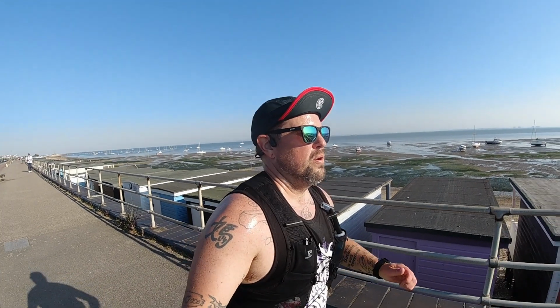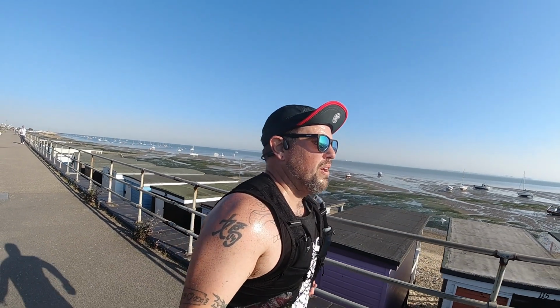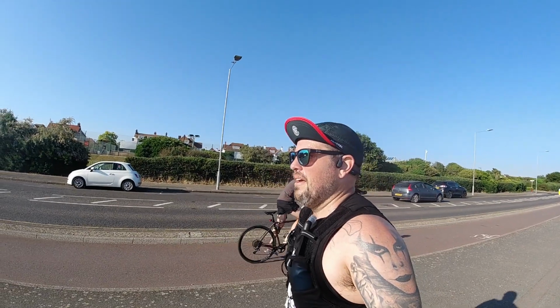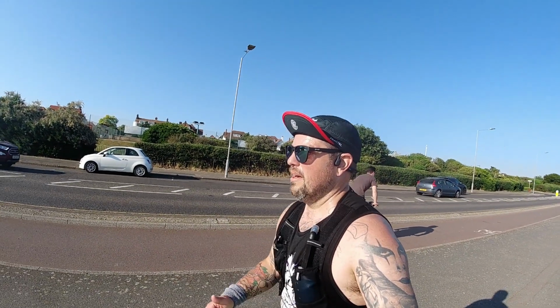On the second loop towards the Sea Life Centre, that is where the race heat was really taking its toll. I saw a lot of people stopping off at water stations rather than grabbing the drink on the go. People stopping with family and friends on the route to grab a drink off of them and stopping and talking. Looking pretty broken, to be honest. And I was definitely feeling it myself.